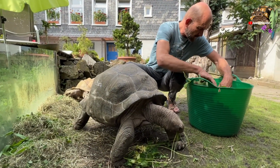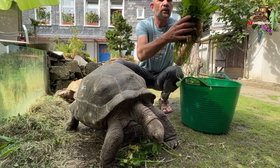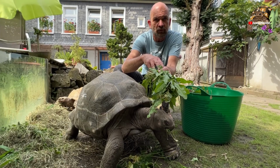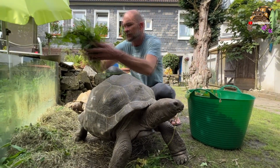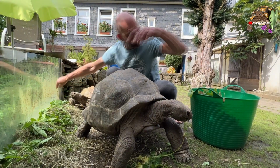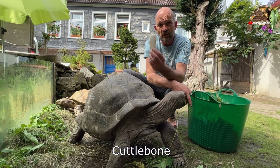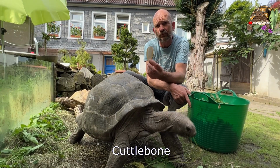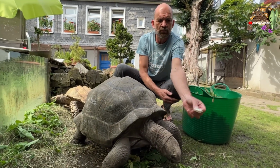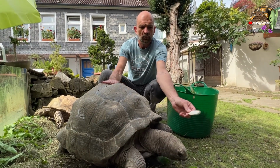And what else is the Löwenzahn, lion tooth. It is perfect for the calcium and phosphate level. And what should never be missing is sepia, because that is very important for the calcium and also for the vitamin D3 that they need.